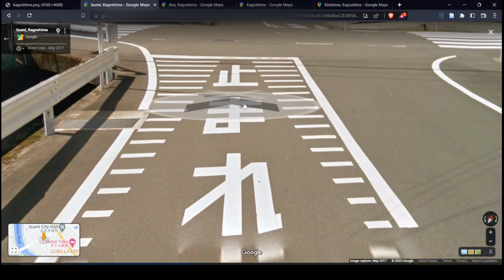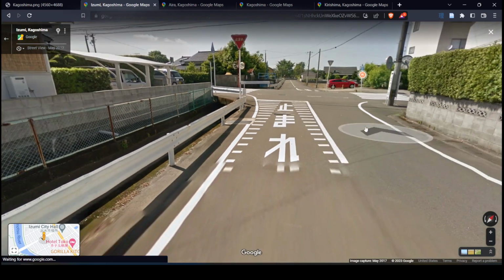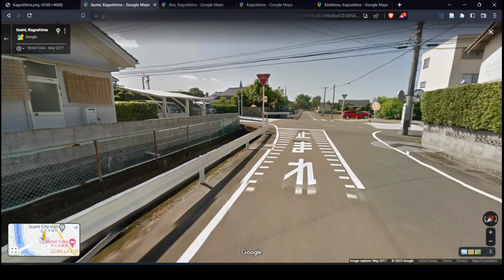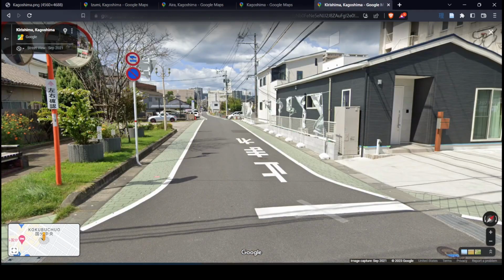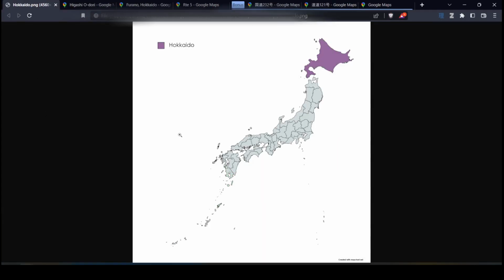It's very boxy, like all of these horizontal lines are all the same length, and the loop down here is just a square. So there might be some spillover into similar prefectures, but southern Kyushu and Kagoshima specifically, very consistent for that and easy to keep an eye out for. I believe these are all the same, just different potential examples.